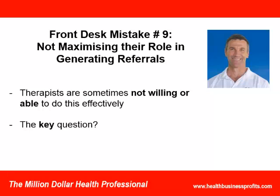But for some reason, the therapists are reluctant to ask for referrals from their clients. As silly as that is, they may not want to appear desperate, or think the patient will refer anyway if they're happy. They might think it's below them. So in some cases, if not all cases, the best person to be in charge of the referral program is the admin team, as long as they're well trained.